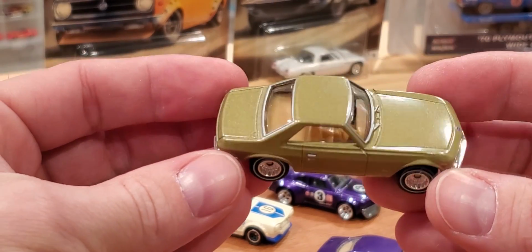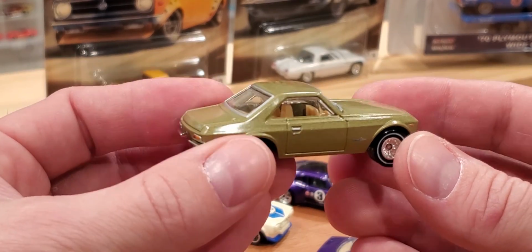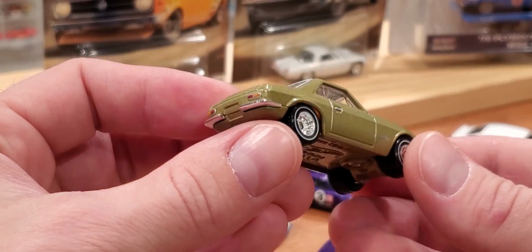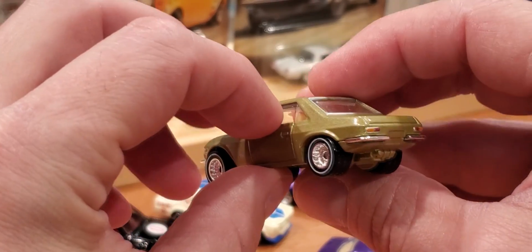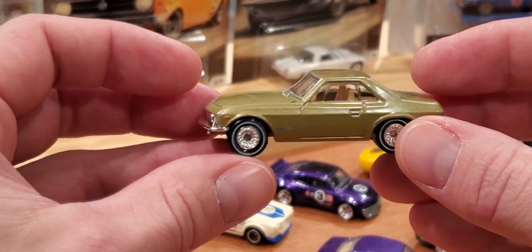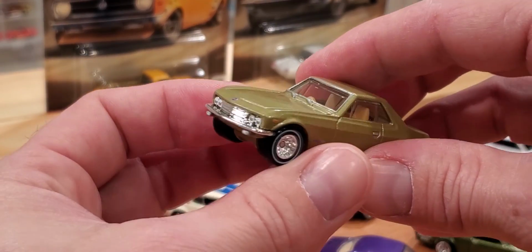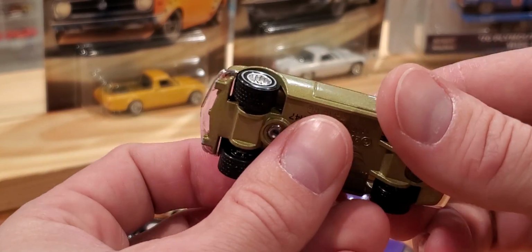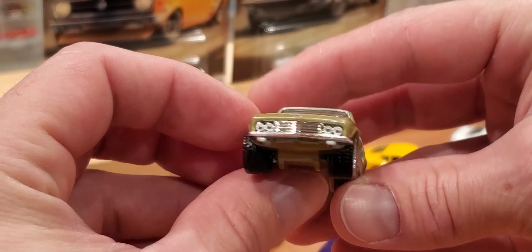This is a nice realistic color for this car. It's got windows all the way around. Check that shine out. Nice little bumper, chrome plastic bumper pieces extending through the bodywork. Very realistic. Really nice touch for this model. I can't imagine it would be complete without those features. So very nice that Mattel has gone to great lengths to detail this car so nicely.